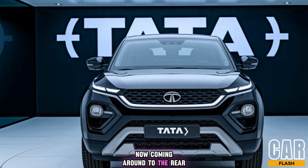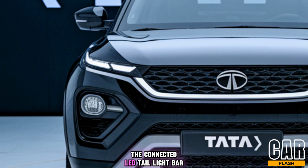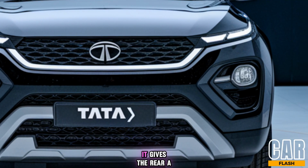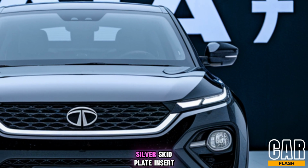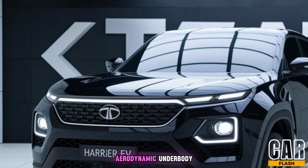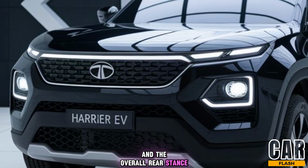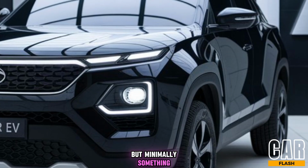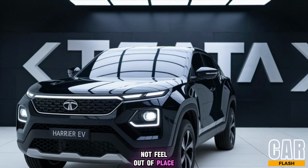Now, coming around to the rear, this is where Tata has arguably done their best design work yet. The connected LED tail light bar stretches elegantly across the width, mirroring the front's design language. It gives the rear a clean and high-tech vibe, especially at night. The bumper has a subtle silver skid plate insert, and there's no exhaust outlet, of course, just a smooth, aerodynamic underbody. The EV badge is tastefully done, and the overall rear stance feels wide, stable, and premium. It looks muscular but minimal, something you could park next to a Hyundai Ioniq 5 or a Kia EV6 and not feel out of place at all.